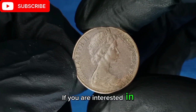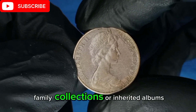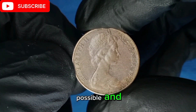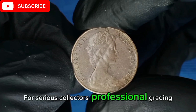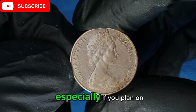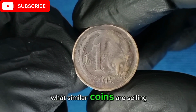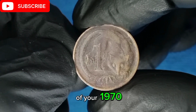If you are interested in collecting these coins, my advice is to carefully check your old coin jars, family collections, or inherited albums. You might be surprised by what you find. Keep an eye out for coins in the best condition possible, and don't forget to look for those exciting error varieties. For serious collectors, professional grading and authentication can add legitimacy and value to your coin, especially if you plan on reselling it in the future. Auction houses, coin shows, and online platforms are great places to see what similar coins are selling for, giving you a clear idea of the market value of your 1970 1 cent piece.